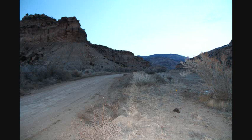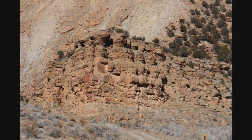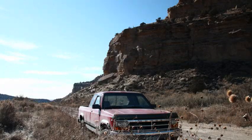Continuing north, leaving Crow's Nest, you will enter the West Salt Creek Canyon and pass Cookie at milepost 18. The articulated number 50 stopped for a picture in 1939. My photo of the same location 73 years later.